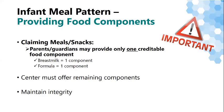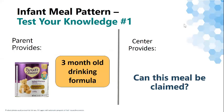Also, formula is a component. So if you've offered Kirkland brand signature iron fortified infant formula and your parent has decided that they don't want the formula type that you're offering and they want to supply their own formula, such as Similac Sensitive, that's one component, and the center must offer all remaining components. And the reason for this is to maintain the integrity of the CACFP and to ensure that the child care settings are not requiring parents and guardians to provide the meal components for the infants.